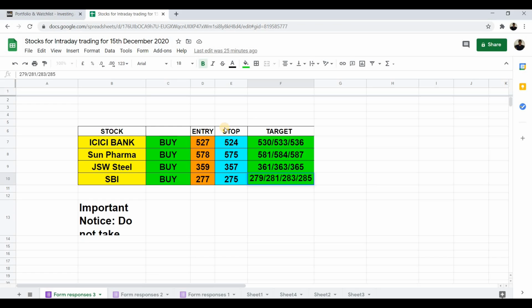As I always say, do not take a position in all of these stocks. At most, just 2 out of these 4 stocks. Regarding target, if you are an aggressive trader, you can go for all the targets. If you are averse to risk, you can square up your position at an earlier target. In case of ICICI Bank, you can close your position at 530.